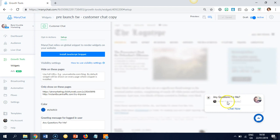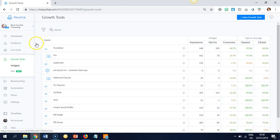So when a person actually engages with the chat bubble, they'll be opted into your bot list. So again, this grow tool, I don't see great conversions with it, so I haven't really used it, but I am only testing it out at the moment. So maybe in the next couple of months I'll have a better indication of how I can convert traffic using the chat bubble. But just at the moment, it's not really converting for me. So I tend to use the buttons.